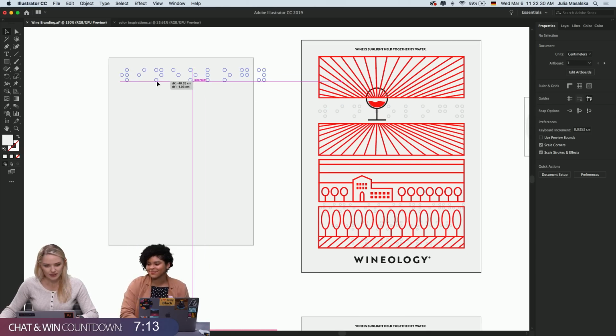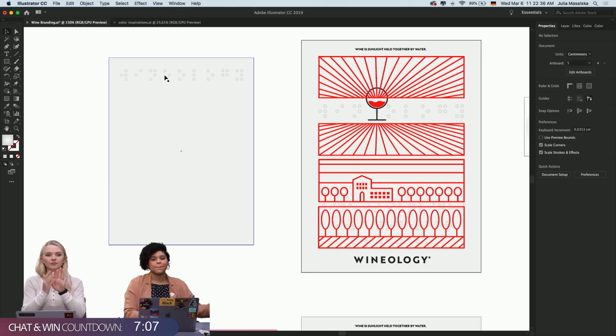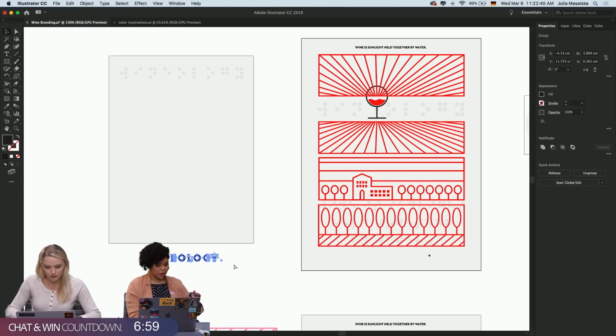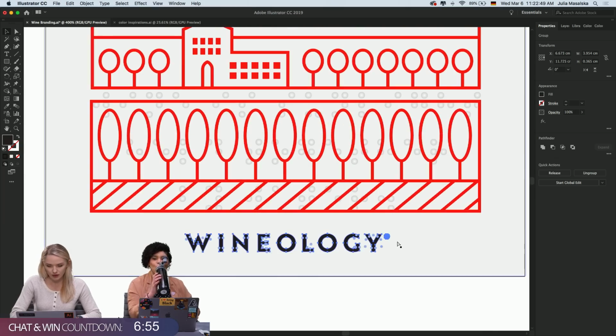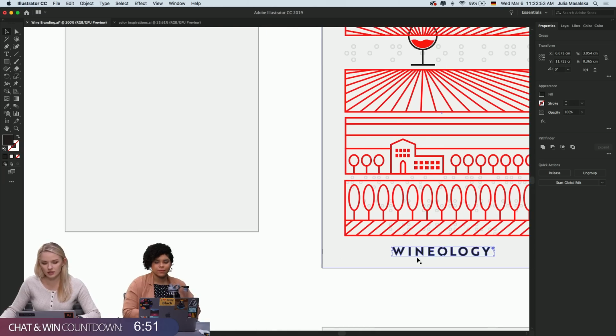All right. We have the backside of the label now. The backside on the bottle is usually a little bit smaller, and that's where the most important information goes. Gotta group this. Command and G for grouping things.